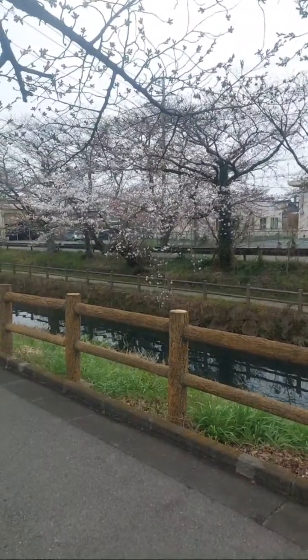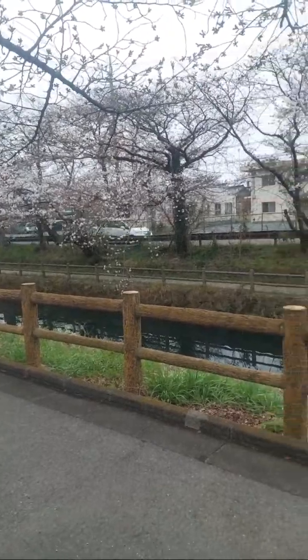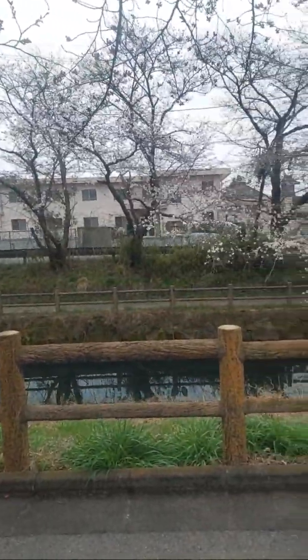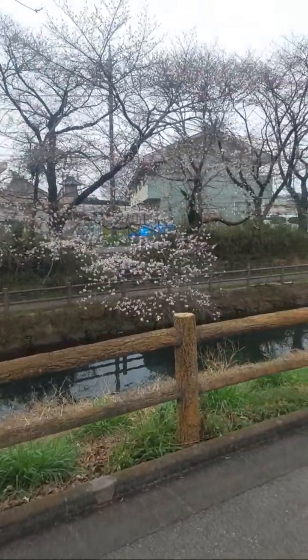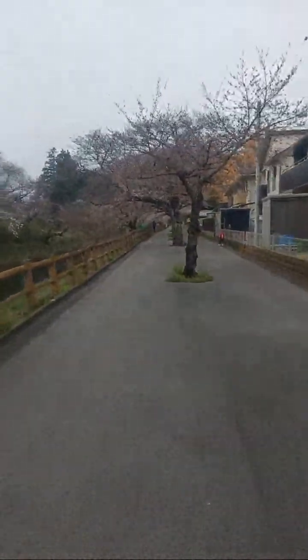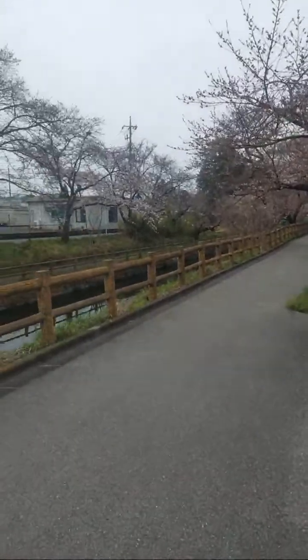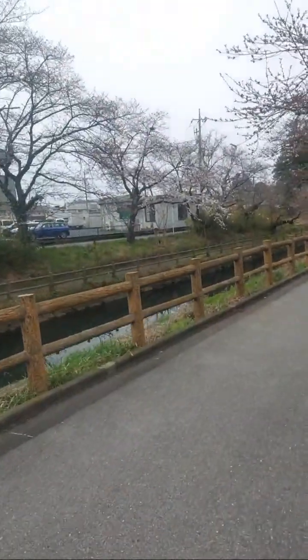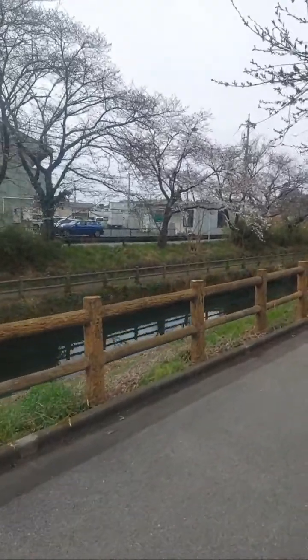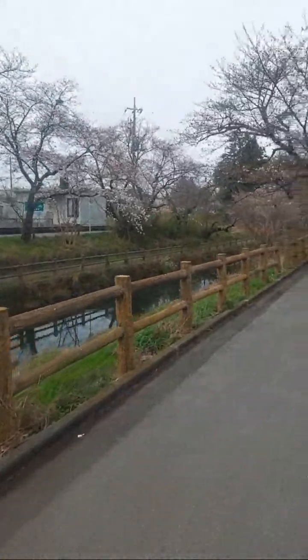My gimbal died, I guess, and I didn't realize it because it'll no longer turn on, which is frustrating. But here we are. We have lots of cherry blossoms. We have my co-star. The blossom is really uneven this year. Some trees have blossomed, other trees still haven't blossomed.